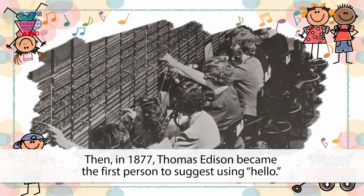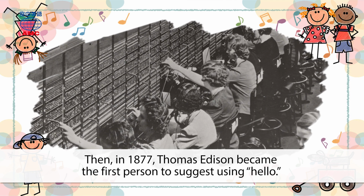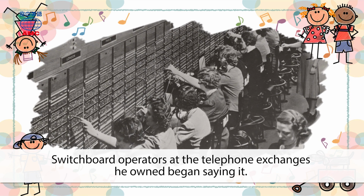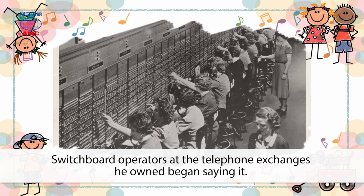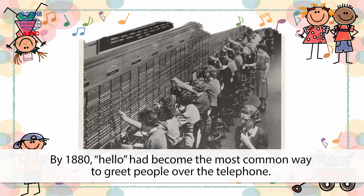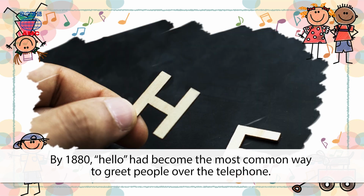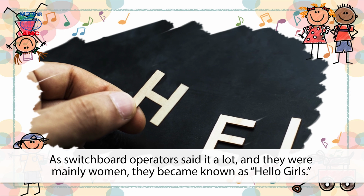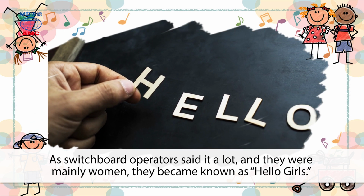Then, in 1877, Thomas Edison became the first person to suggest using hello. Switchboard operators at the telephone exchanges he owned began saying it. By 1880, hello had become the most common way to greet people over the telephone. As switchboard operators said it a lot, and they were mainly women, they became known as hello girls.